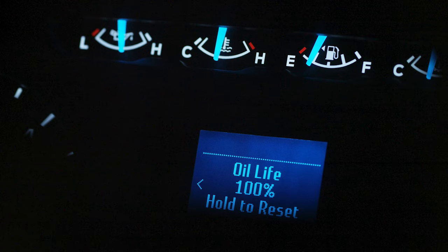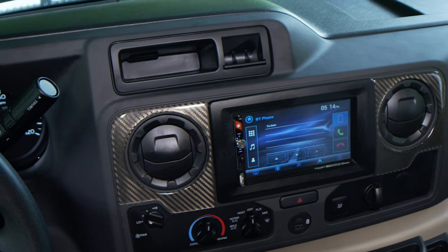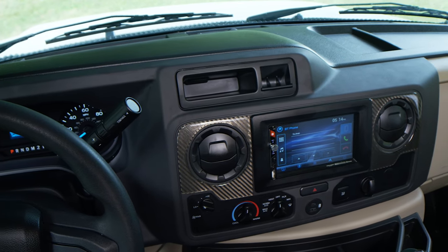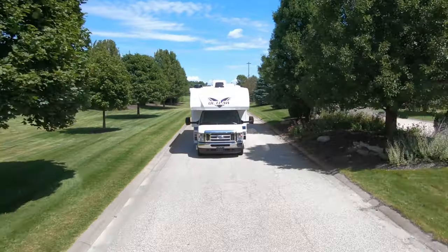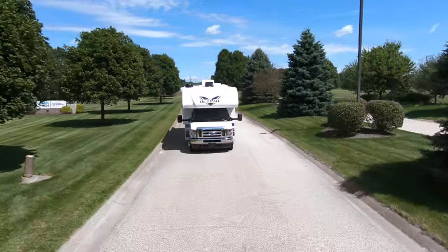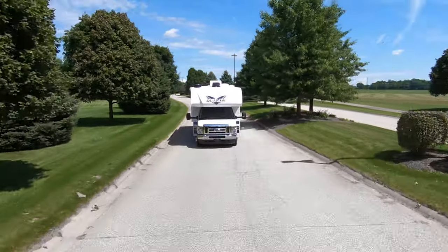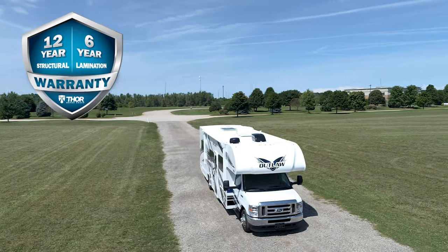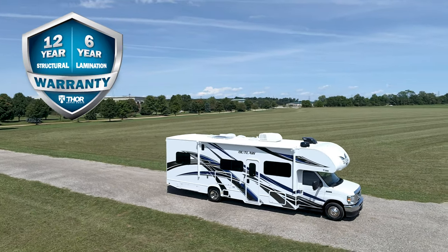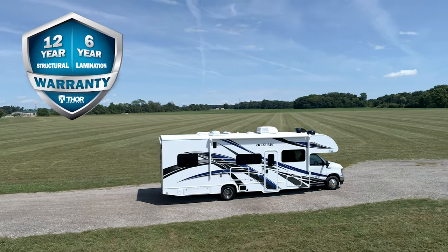The touchscreen radio features Sirius XM satellite radio, Bluetooth connectivity for hands-free calls, and it doubles as the monitor for your backup camera and side view monitor for the heated remote mirrors. The Outlaw comes standard with a 4,000-watt gas generator and one-touch leveling jacks. If you want solar charging, you can option in a 100-watt system. This Class C RV also comes with the best warranty in the industry. The Outlaw is covered by a 12-year structural, 6-year lamination, and 1-year limited warranty.